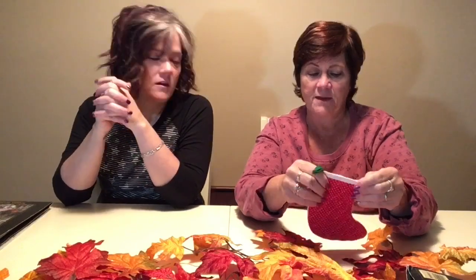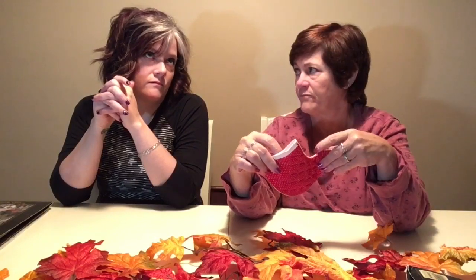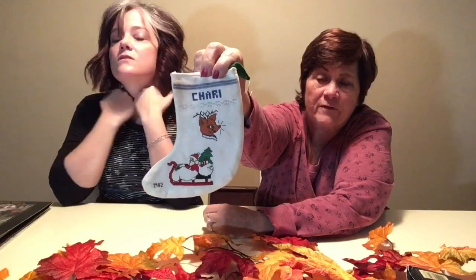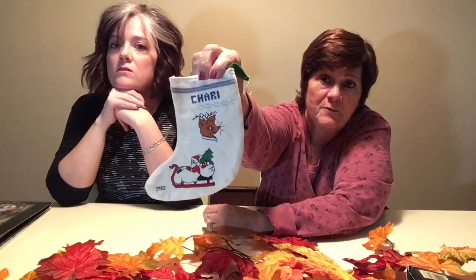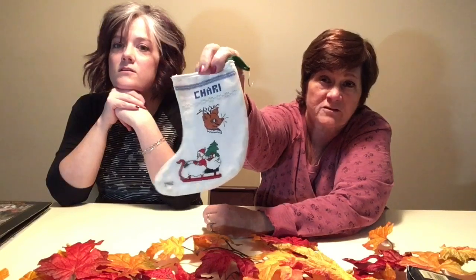And then we have a little one. It says 1982. I think she didn't do that one. Somebody gave her this one. She would have been 3. Somebody gave her that one for Christmas one year, somebody that cross stitches also. Very simple little design, because it's a small stocking too.